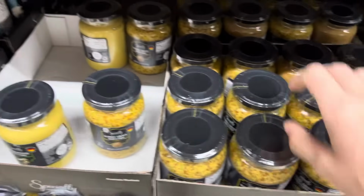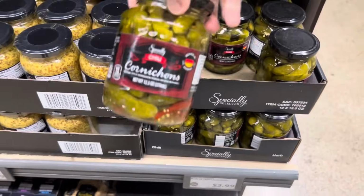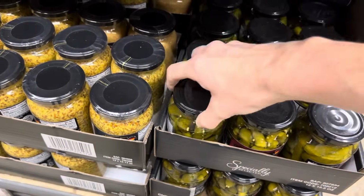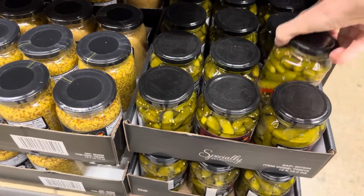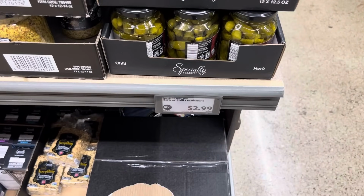We've said that one. Okay, it looks like those are your options. $2.49 for those. And then the herb or chili, and these are those tiny little pickles, and they're really cute. I like those. So there's the chili. One time you guys told me how to say this and I've already forgotten because that's how my brain works. Is that it? Well, I don't see the herb one, but maybe they do have it at your store for $2.99.